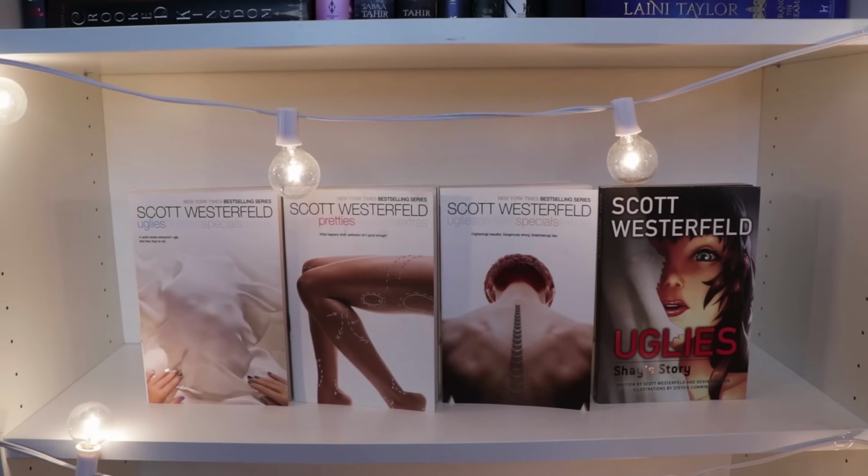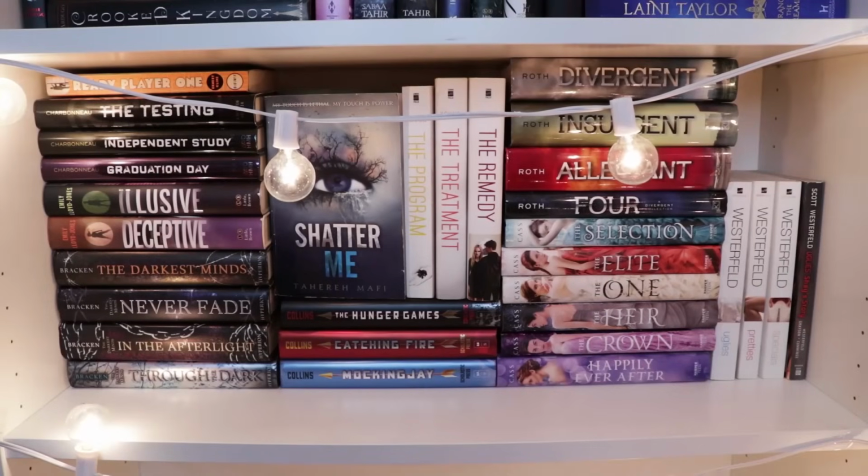Next I have the Uglies series by Scott Westerfeld. So that's it for my main dystopian shelf. I've always liked this one, like I said, because it never really changes. It's pretty much the way it was from my very first small, tiny 3-shelf bookshelf, and it just has a lot of sentimental value to me.